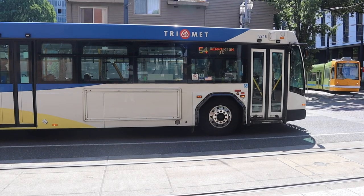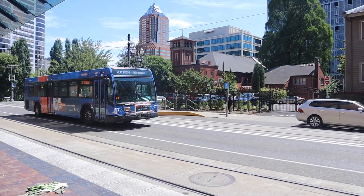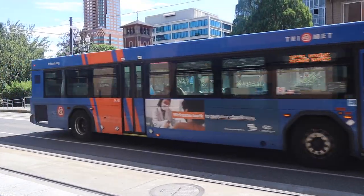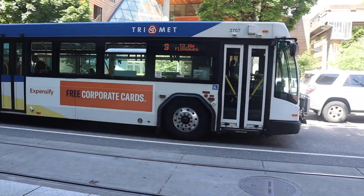The biggest thing you really just need to know about the bus line is that there are over 80 lines, and they can connect you to other methods of transportation, and some even go into the suburbs, and it is one of the easiest ways to get around the Portland metro area.